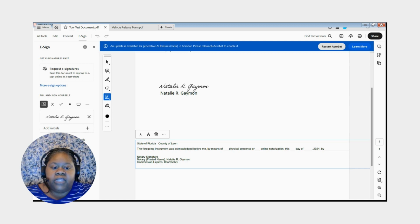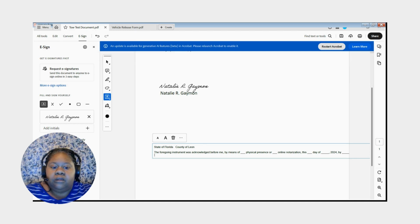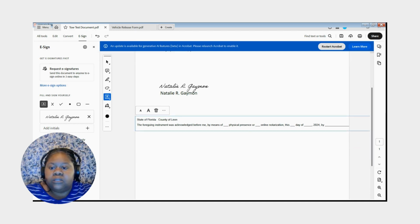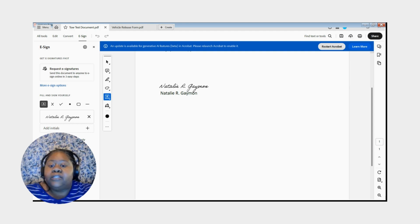So you can always bring this information in. Hold on, we're going to do it again. Let's go get my information here. We're going to come back and we're going to do text. It's not letting me move it over. All right, so I'm just going to type it. So we're going to have state of Florida. Let's just do the county that I'm in here.